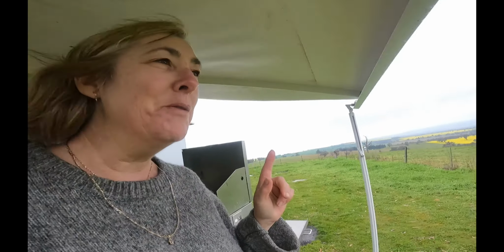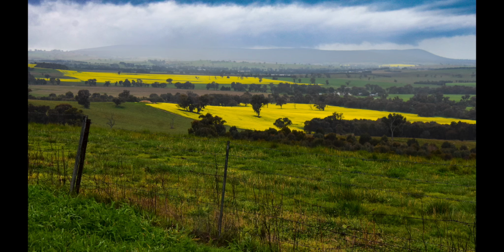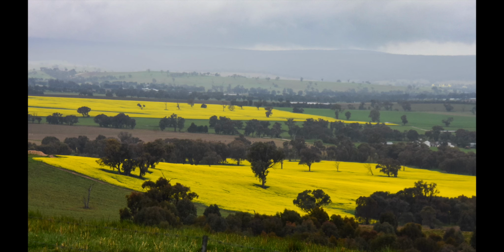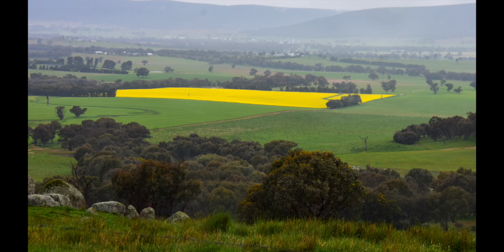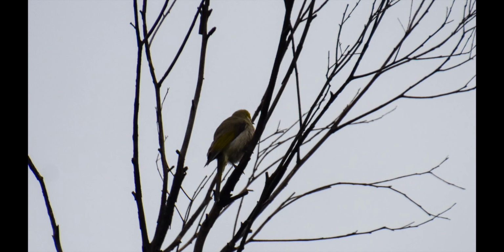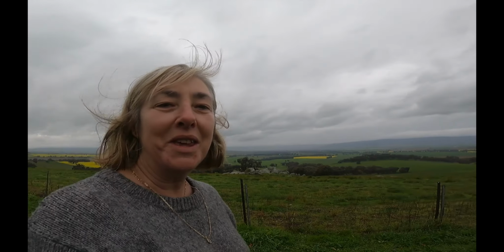You know what, it might be my wishful thinking, but I think it's already starting to clear. Like, all the clouds are sort of moving this way, and it's not as blustery and cold, and the birds have just come back out. So fingers crossed, I might get the views that I really want.